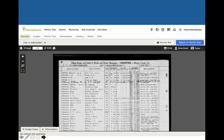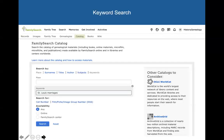Actually, we're in the index, but we can use the index in order to see if our ancestor is found there and then go and actually find the record. So we can't actually search those records by name, but we can browse through them. So that's going to be the next best thing. And you will often find, like in the case that we just saw, where there is an index within the records, and that's always helpful.